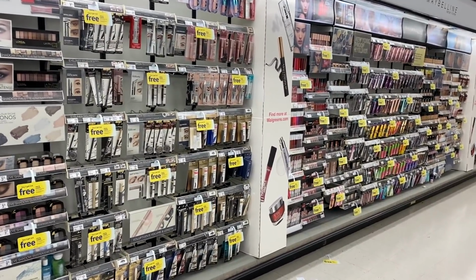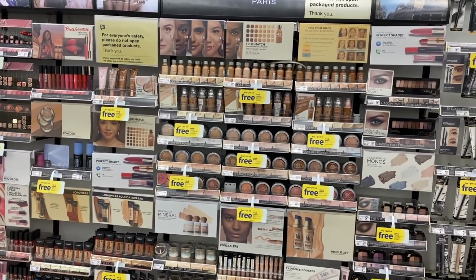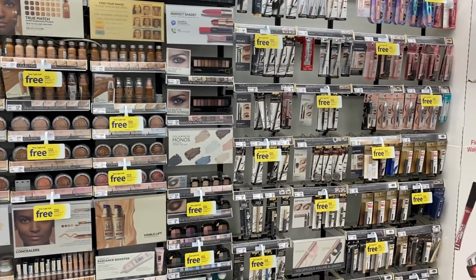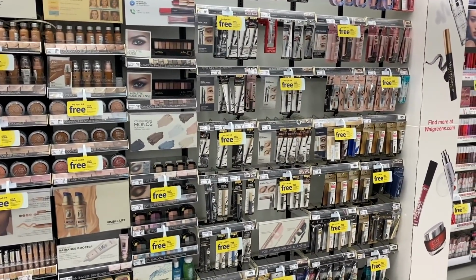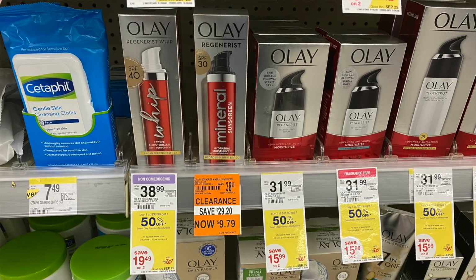So yes, y'all, we're reporting live from Walgreens and we are about to get into a couple in-store deals, and then I'm going to show you guys two all digital online orders that I have placed and I am picking up tonight. So before I show you guys the in-store deals, I wanted to tell you guys about this clearance.